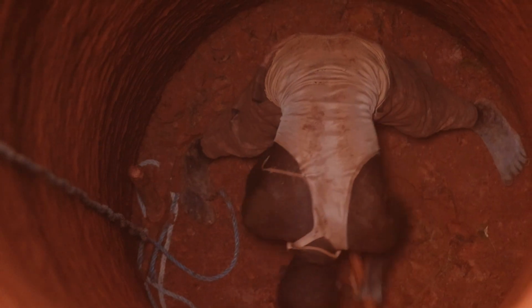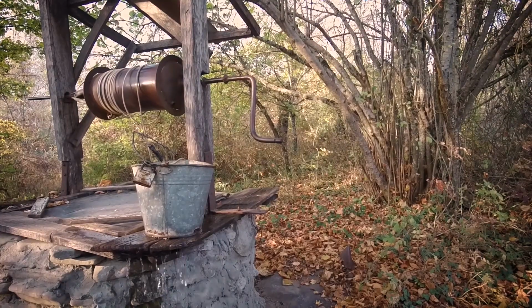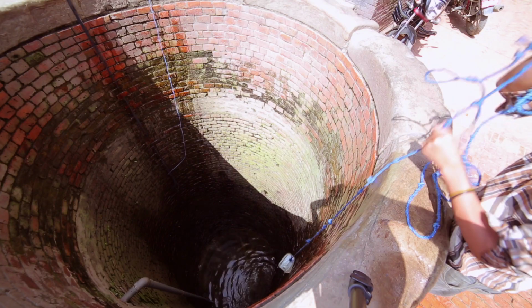They could be upwards of 4 to 6 feet in diameter. Lined by bricks. Oh, they're not hundreds of feet. No, they're not hundreds of feet. They're wider and they're shallower, much shallower.